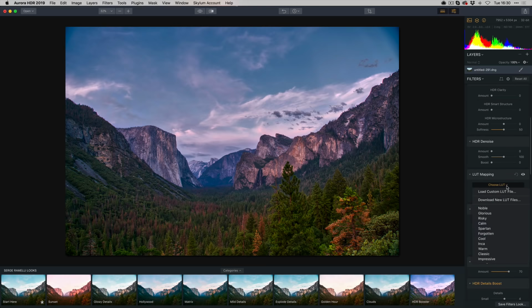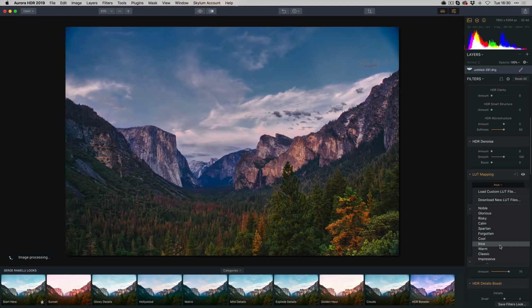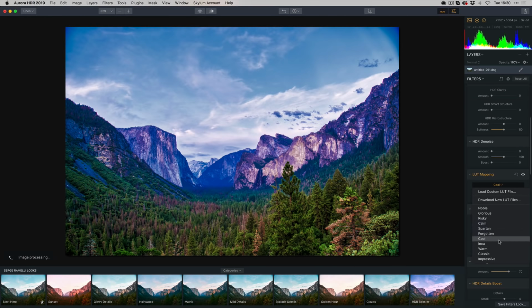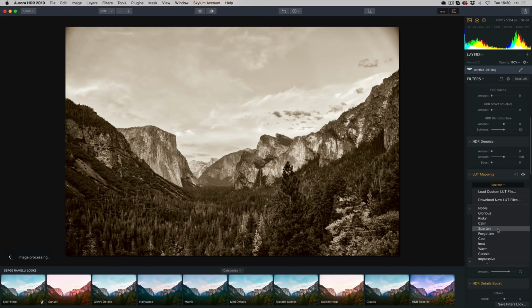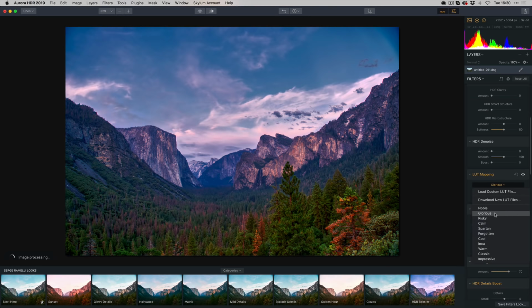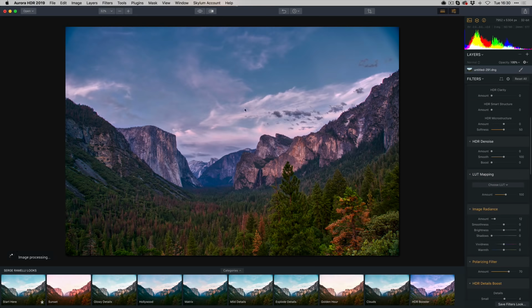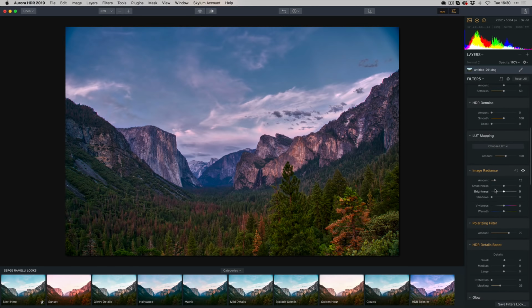So one thing they added now is LUTs. And you can go through if you want to add a LUT. And, you know, a LUT is something that's going to completely alter the color of your photo, completely change it. And you can download LUTs. But on this one, I'm not going to add LUTs at all. I'm just going to do it the good old way.